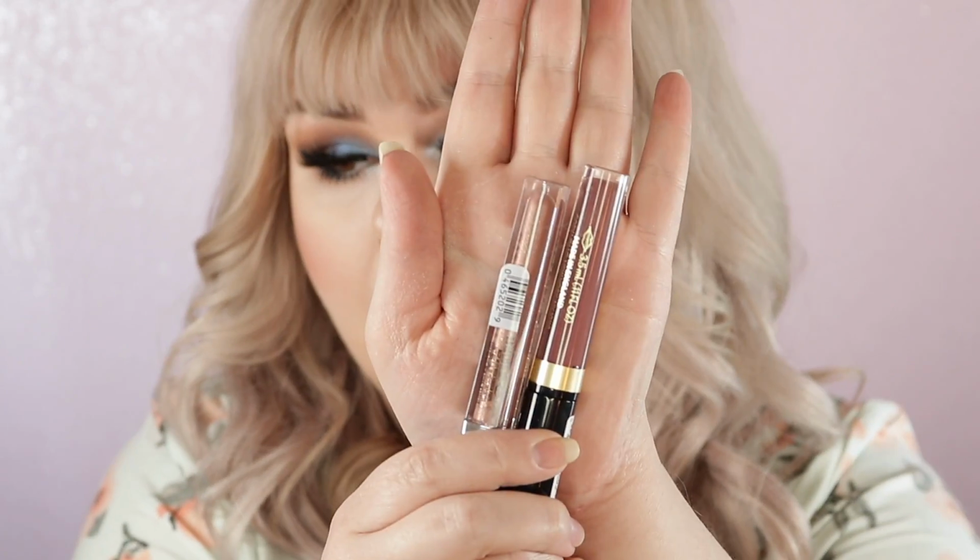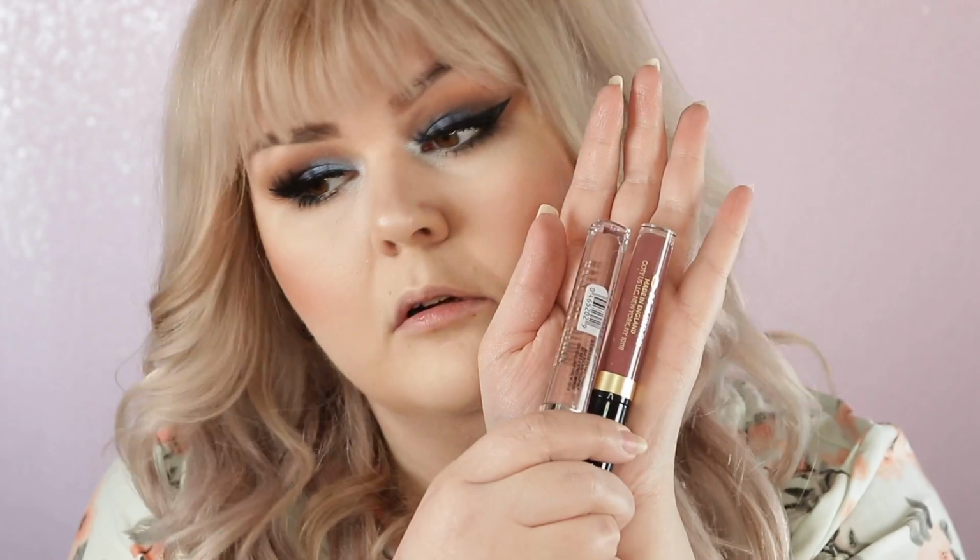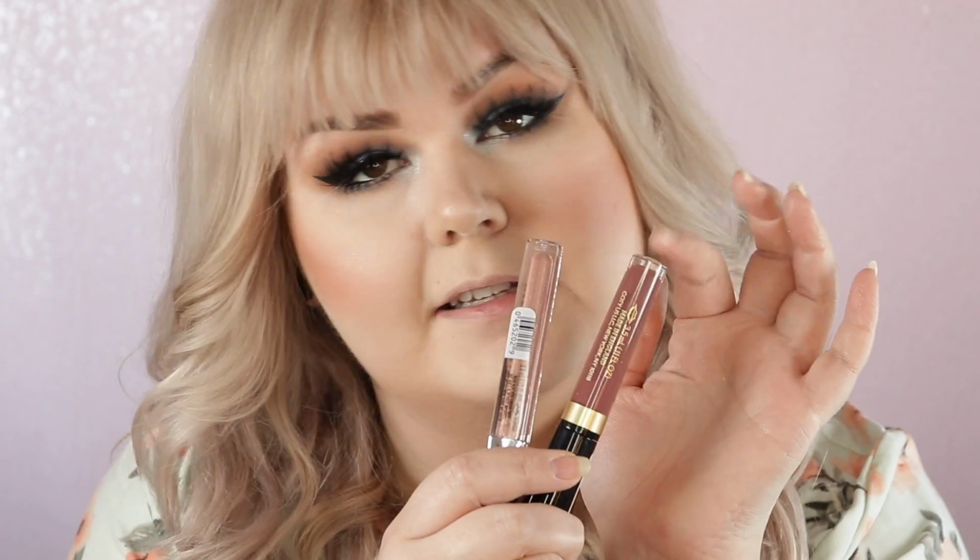Two I really want to use are these two. Girl, I don't know how this is gonna work. I might have to lighten this one a little bit because it looks super dark. Okay, so this one right here is Covergirl Queen Major Shade Collection in Rebel, and then this Katy Perry Covergirl Gloss.